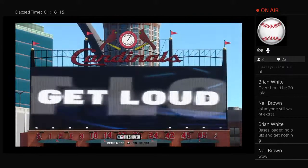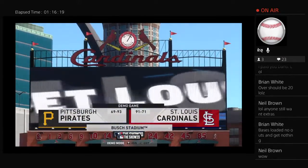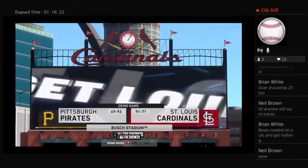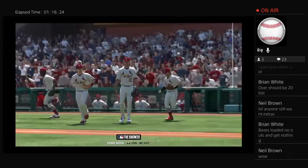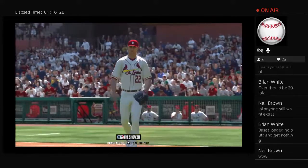MLB The Show's coverage of Major League Baseball is on the air. A good one on tap for you this afternoon between the Pittsburgh Pirates and the St. Louis Cardinals. Major League Baseball on the Show starts now.